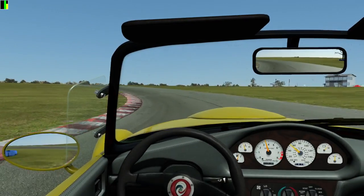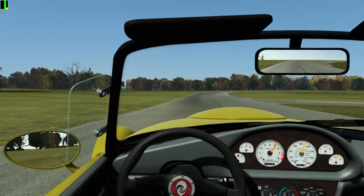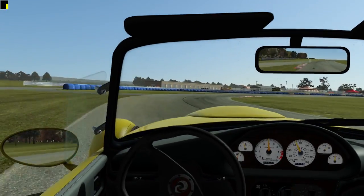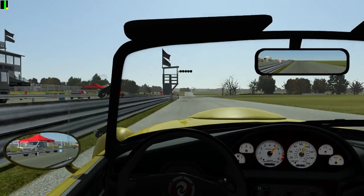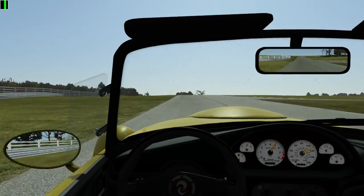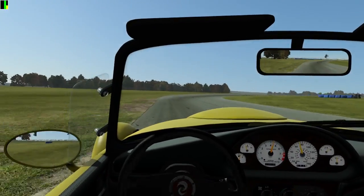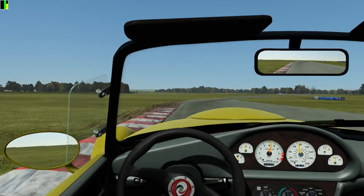Still would like more power, but you know what, it's sufficient. Really is well worth a try in this car at this track. Definitely a nice combination. So I'm going to do one more lap, and we're going to go sideways this lap, in theory, hopefully, maybe, providing my talent is up to par. And then we'll cut to a replay, and that'll be that.